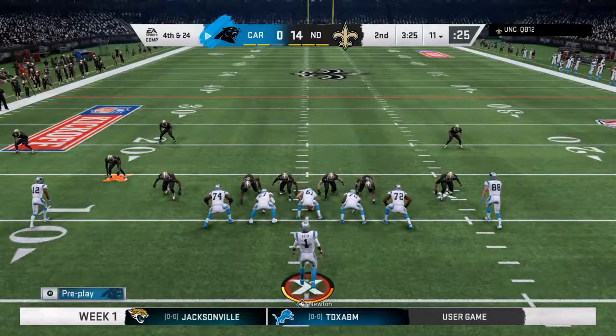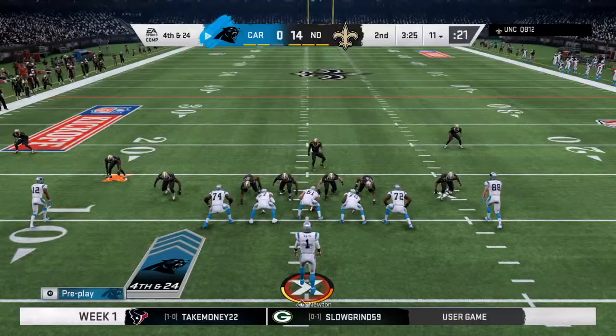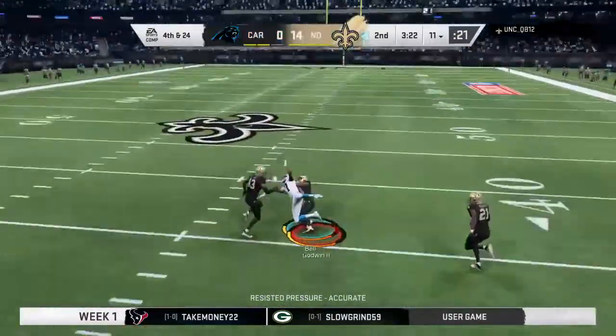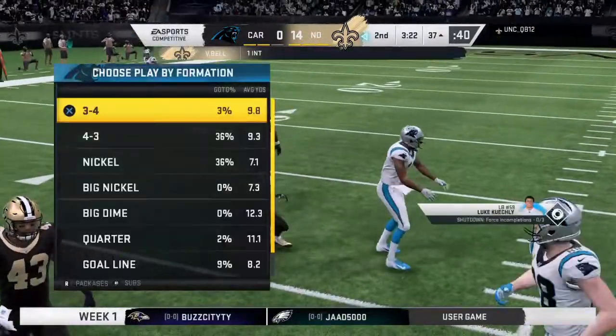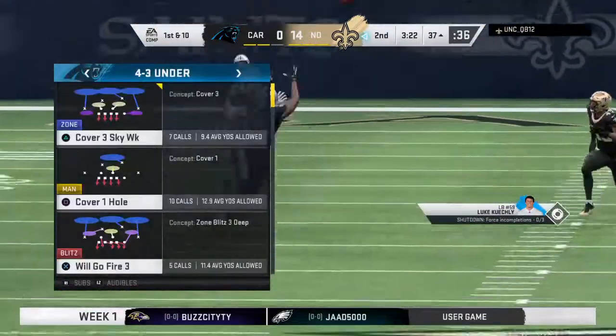And how about this? 4th and long, and they're going to go for it. It's Newton. Into double coverage, and it's intercepted. Picked off by Vonn Bell. And his guys are going to get the football at the 37-yard line.